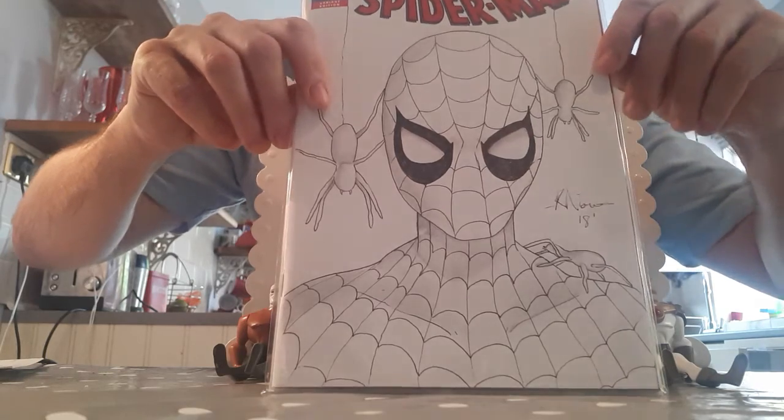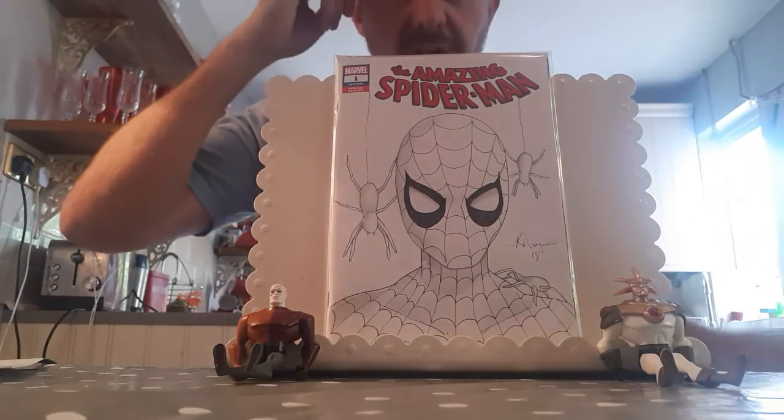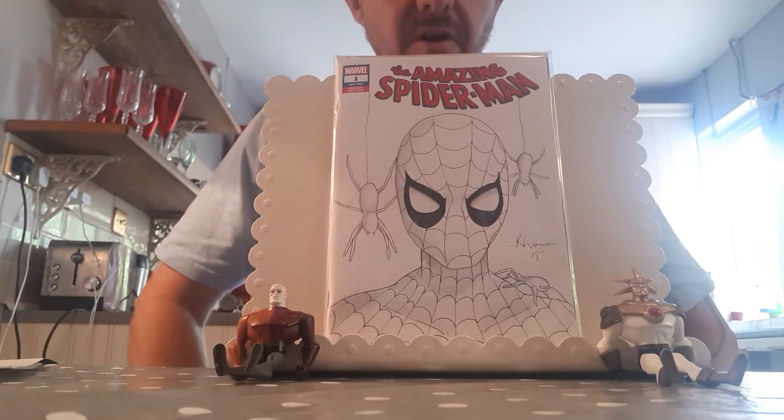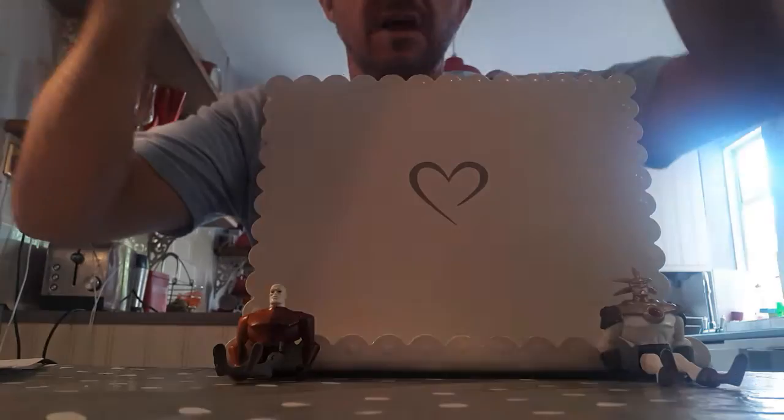Yeah, and the main reason I picked up this book as well is the first appearance of a new villain. He hasn't been named yet, but I like the look of him. So that's Amazing Spider-Man 1. Thanks again to my daughter, Cryptic Wolf. Okay, guys, that's the books.